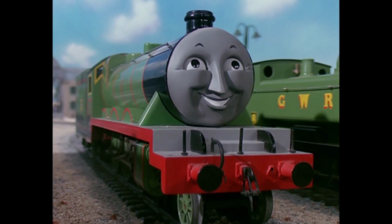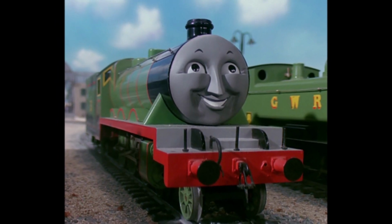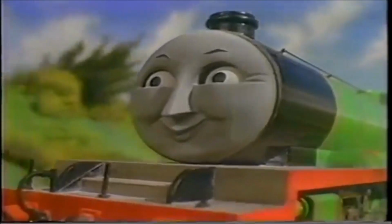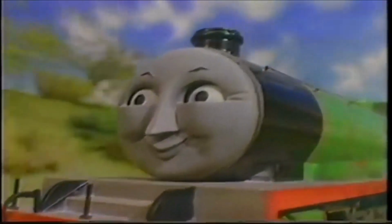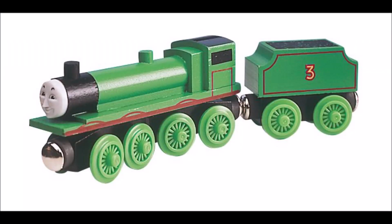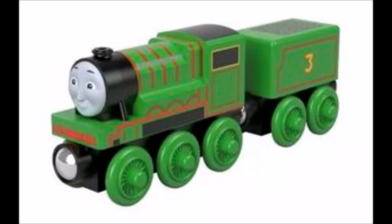But first, a little history. Henry is a 460 steam locomotive who lives on the island of Sodor. Believe it or not, Henry was a failed prototype. The reason he was a prototype was because of a small firebox, which didn't help him make much steam, and because of that, he works perfectly now. Henry's character is based off the book, Henry the Green Engine, which is based off the book series called the Railway Series, written by the Reverend W. Awdry. In 1993, the first model of Henry was released. So many models of Henry joined after, all the way from 1993 to 2020.